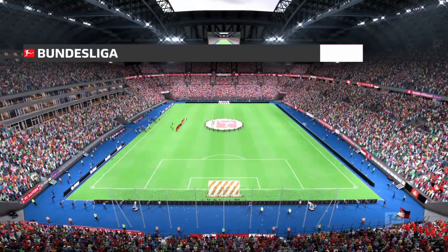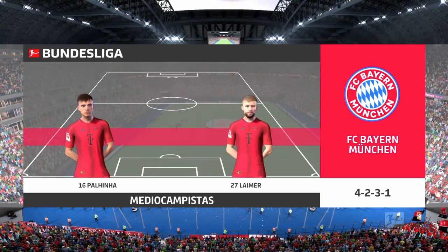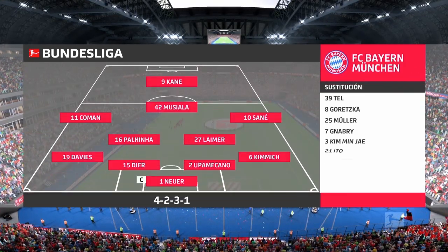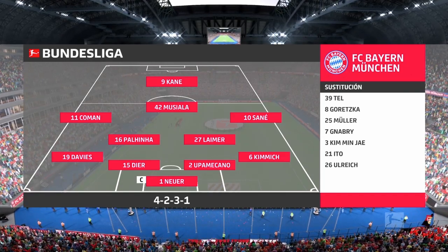This is today's Bayern Munich starting lineup. Manuel Neuer is in goal. Dayot Upamecano plays alongside Eric Dier in the centre of defence. Kingsley Coman plays with Leroy Sané in the wide positions. And the main striker is Harry Kane.